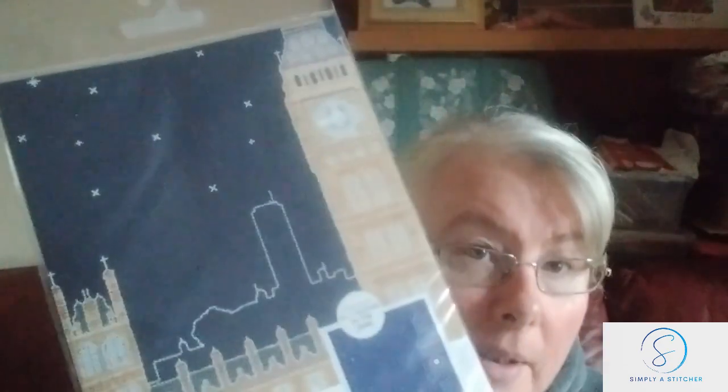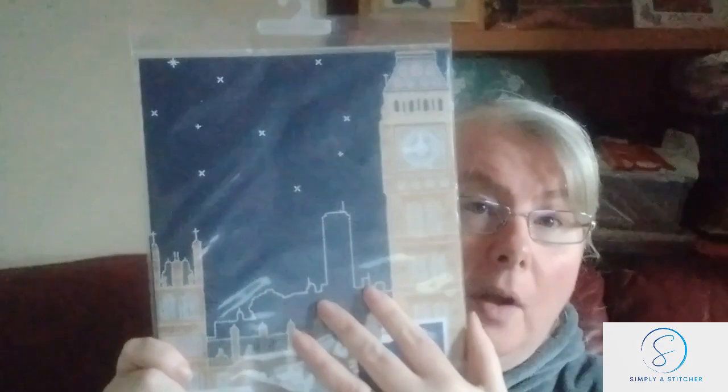This one doesn't tell me what fabric it is. I can't see the fabric. I would presume these are 14 count. This one, navy blue 14 count Aida. Now this is also glow in the dark, so some of this skyline, I think, like the backstitching, will glow in the dark, so I'm quite keen to start that one.